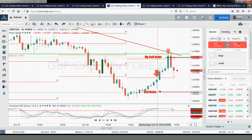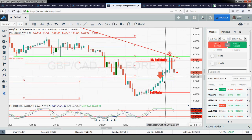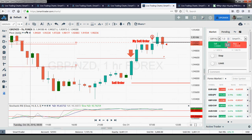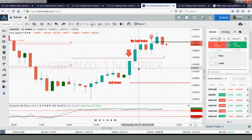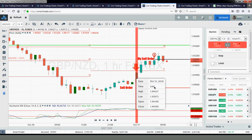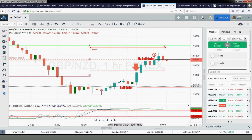We would place a sell order, but I know the market is downtrending and went up in here, so I placed an order over here. And lastly, New Zealand against the British pound against New Zealand. This is once again a sell order. This is 3 o'clock in the morning. You can see time 3, October 31st, and 1, 2, 3, 4, 5.